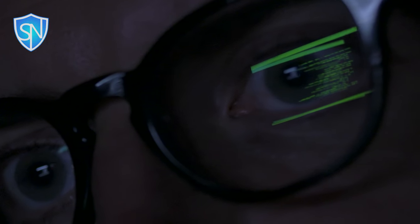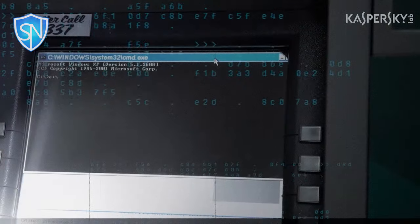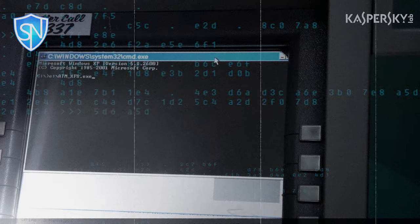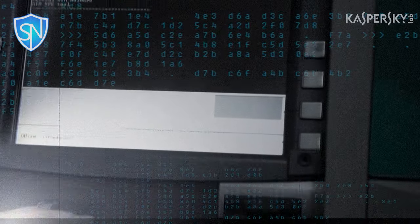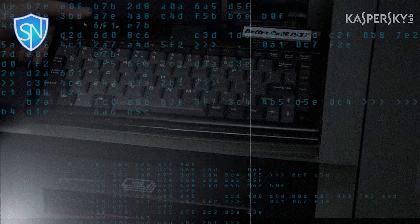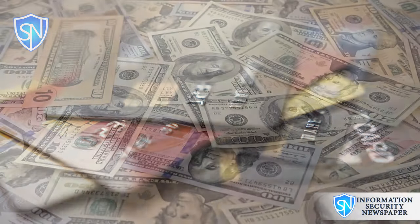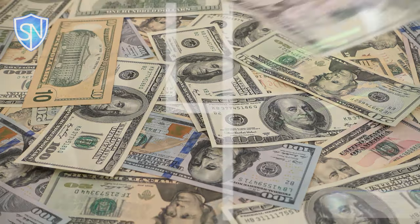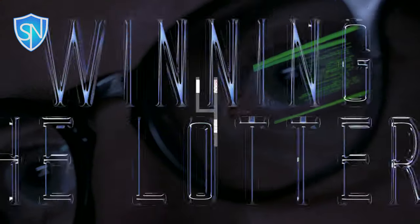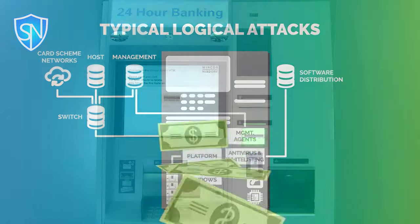The third attack they did was through online malware attacks. In this attack, they connected a USB with malware that took control of the software that the bank used to manage ATMs remotely. And then, with the help of the malware, they controlled the ATM remotely and its money. Using this, they cloned the cards that were inserted in the ATM and also forced it to vomit money. Fourth and the last stage was winning the lottery by withdrawing the jackpot money.